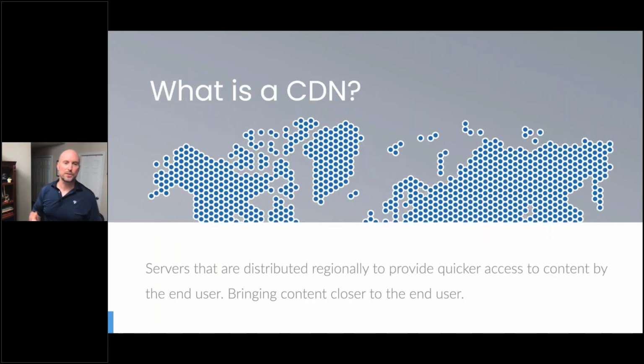So CDN servers, first of all, stand for content distribution network, right? And they allow servers to be distributed regionally and provide quicker access to the content for the end user, right? And this is going to be bringing the content closer to the end user.